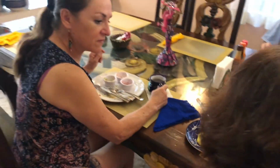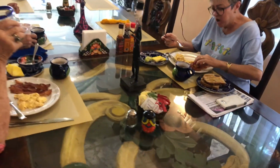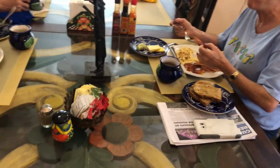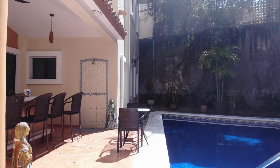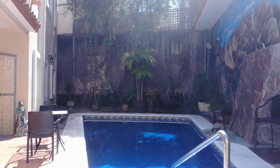They had things for us to do every day. We ate excellent food. They made breakfast for us every day. They have a great pool. They have a great bar right next to the pool. The rooms were fabulous. The internet was fabulous. The location was excellent. And all of us that were visiting Reina Del Mar Bed and Breakfast had a wonderful time. Today we're going to Stone Island.